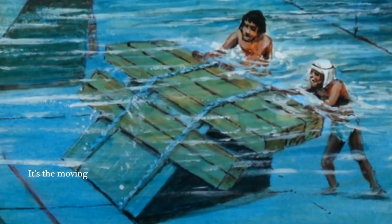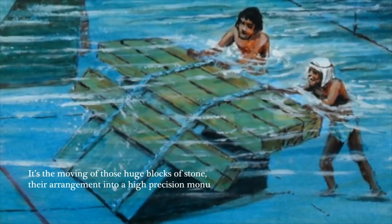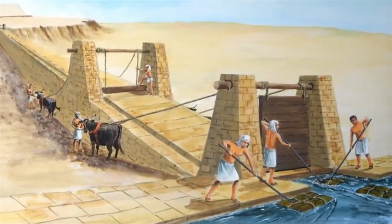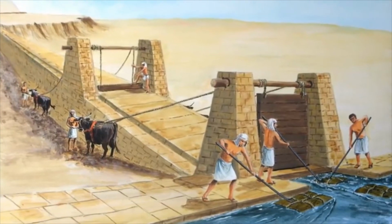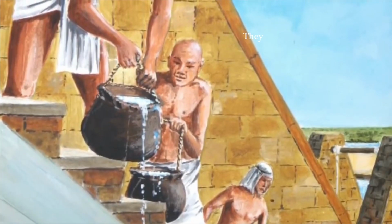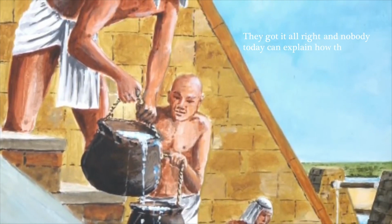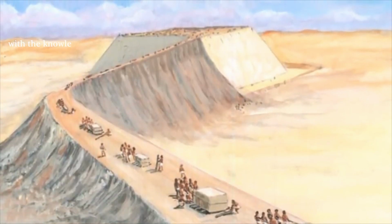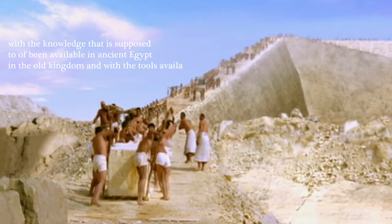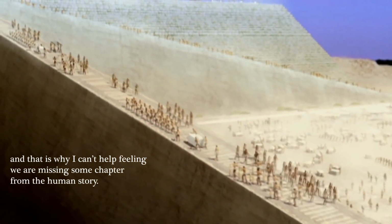It's the moving of those huge blocks of stone, their arrangement into a high precision monument, and the achievement of actually doing it, because you know, if you make a small mistake at the base, by the time you get to the summit of your 481 foot high pyramid, you don't have a pyramid, you have a corkscrew. You know? They got it all right, and nobody today can explain how they did it with the knowledge that is supposed to have been available in ancient Egypt, in the Old Kingdom, and with the tools that are supposed to have been available. And that's why I can't help feeling that we are missing some chapter from the human story.